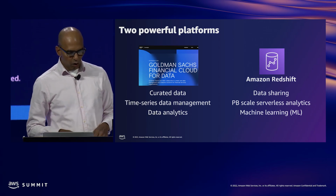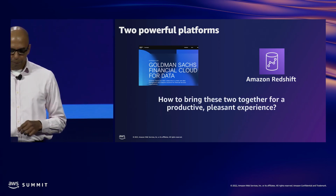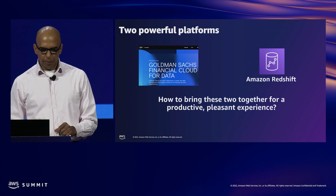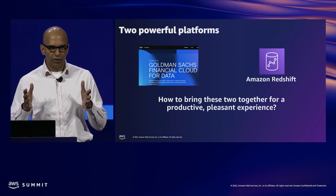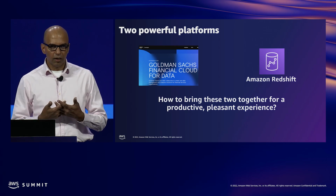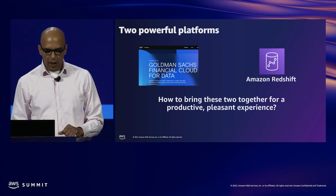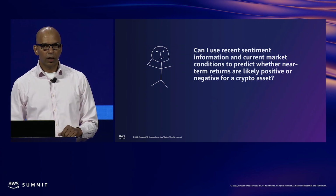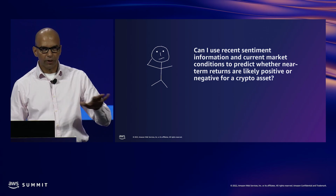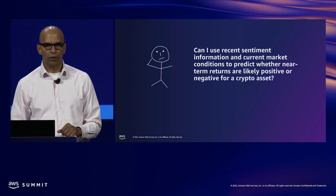To do that, we are going to pick up a particular problem, and when you look at these platforms with their abilities, and you think about how to bring them together, it's not straightforward. We're going to show you why it isn't straightforward, and then we're going to pick a particular problem, and this problem has to do with the crypto domain. It's just a problem that we choose to paint the solution and the picture we are about to show you.